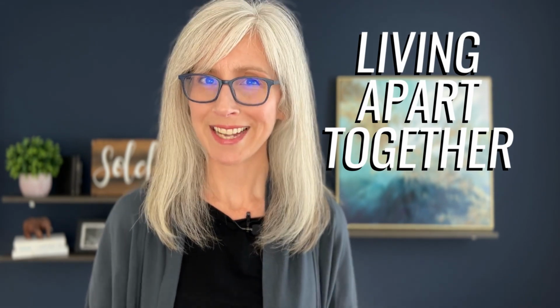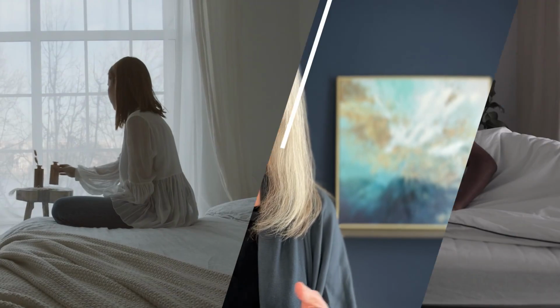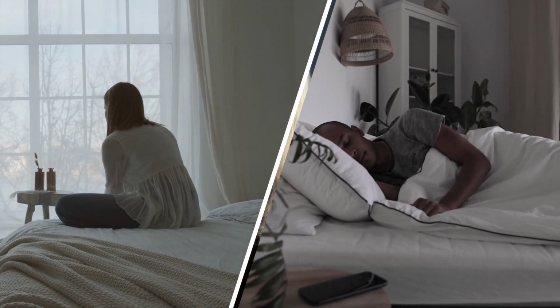Living apart together, or living together but apart. You know, close, but not too close, and often not together. Today we're talking about couples that don't live under the same roof, or maybe live under the same roof, but not in the same room. Yes, that is a real and not all too uncommon thing.